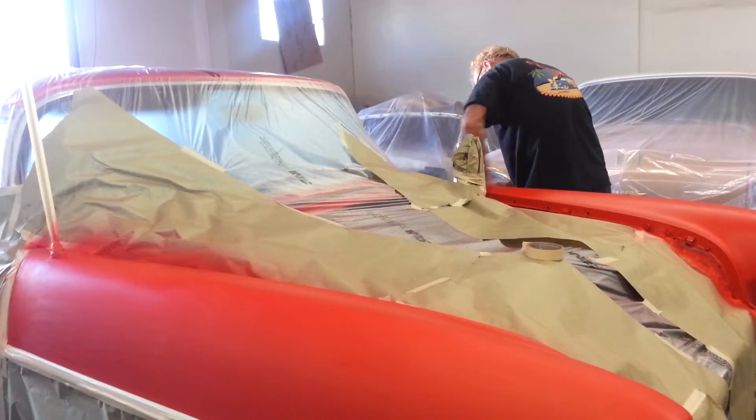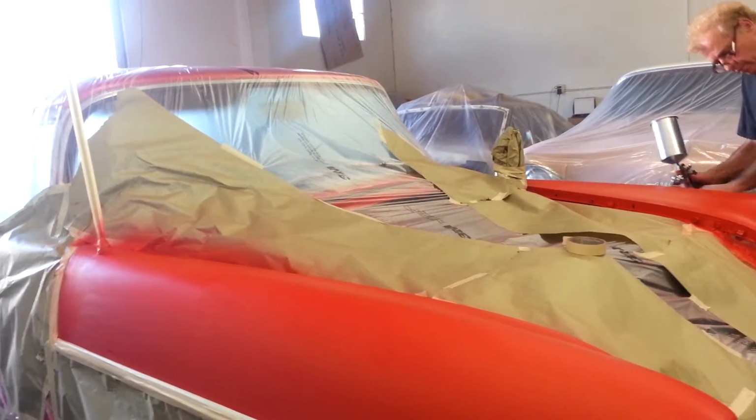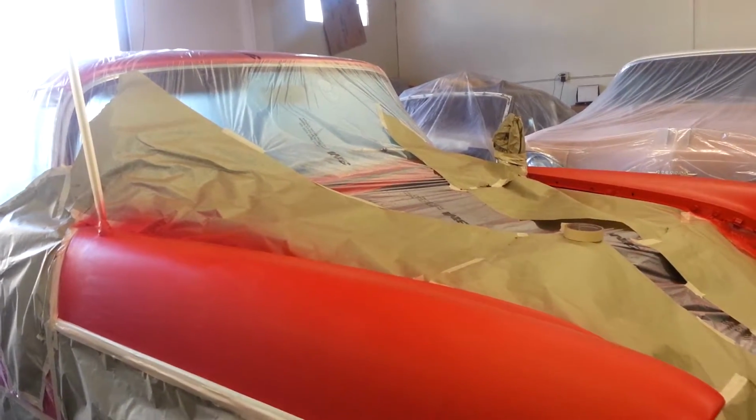So City Dano reporting live in Santa Ana, Scared Shiftless, doing a repair job on a 56 Chevy Bel Air race car.